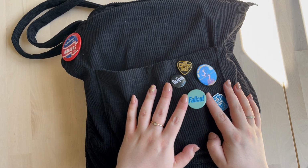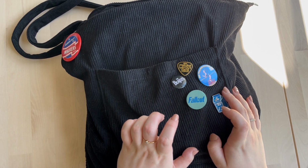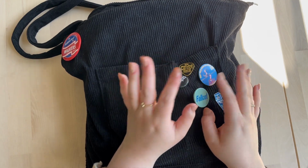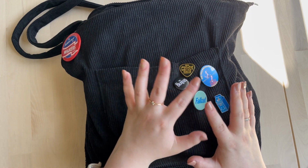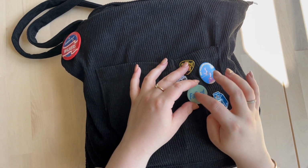The Fallout pin is actually from Fallout 4, I think it was from the collector's edition box. It has 2016 on the side of it, so you can tell it's an authentic one. I put this one on just because the Fallout TV show came out recently. I love Fallout. I love the show so much. I thought it was fantastic. So I thought, do you know what? Let's put it on. And it's also such a nice color.